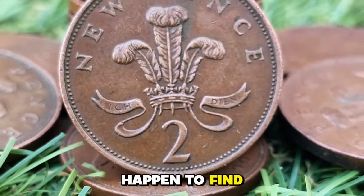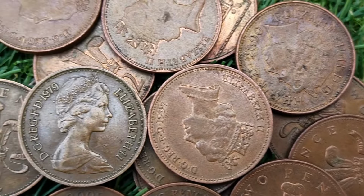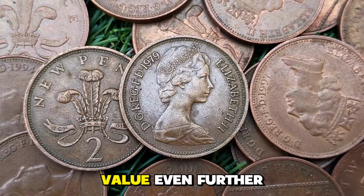And if you happen to find one graded by a professional service like NGC or PCGS, the certified label can multiply its value even further.